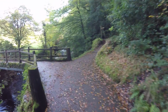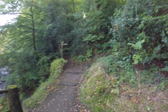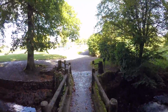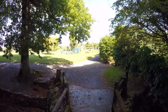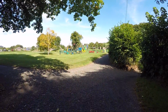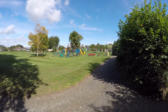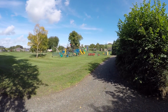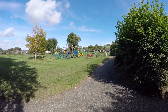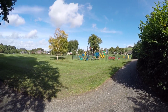Okay, cross the bridge just before the steps up to the station. They go up there. We're going over here. Oh, and you can see Okehampton's fantastic park. They've got everything. And again, it's kind of hidden away. So if you know about it, you are blessed with important knowledge, especially if you have children, because you can get some serious G's on that swing thing over there.